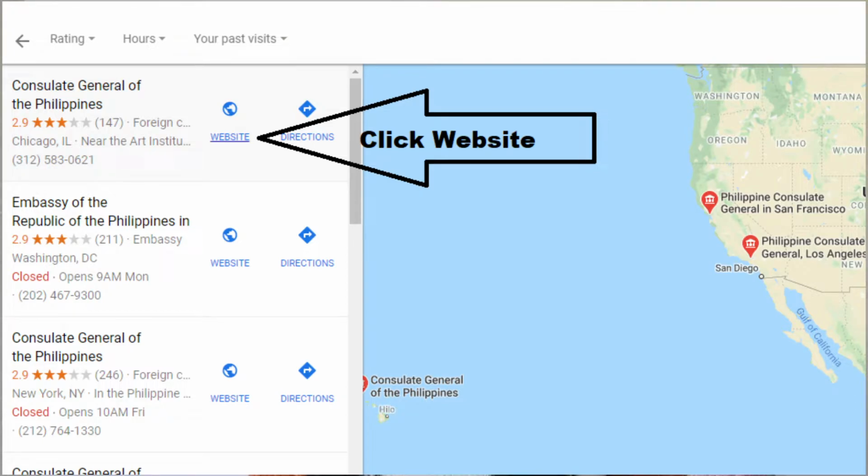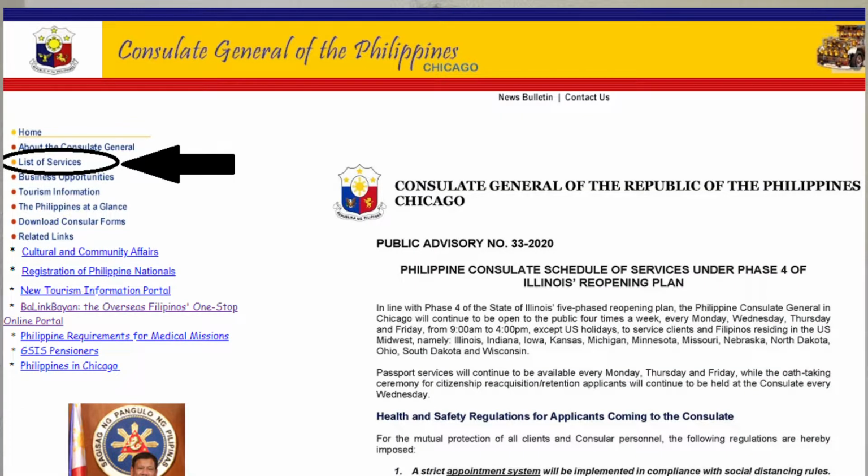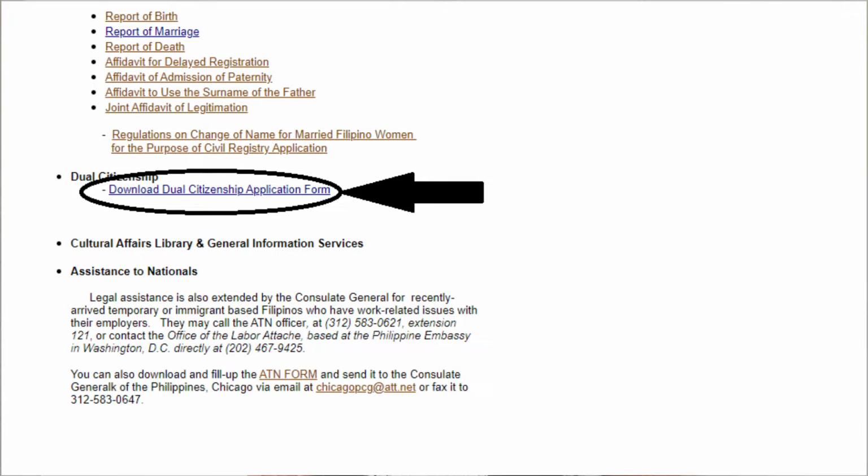Anyway, just click the website. Right now I'm doing the Chicago one, so I'll go to the website of the Philippine Consulate in Chicago, and then it will take me to their website. To get to the information about dual citizenship, I go to the list of services, click on that, and scroll down, and it will take you to dual citizenship.